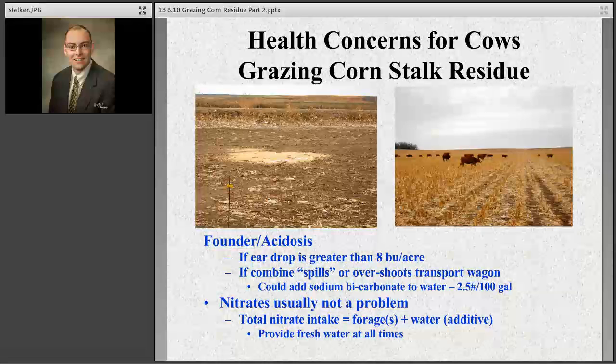One thing I want to talk about is ear drop. We don't have near as much corn in the field with our modern hybrids, but sometimes we can have instances where there's a lot of corn, whether from hail or wind. For example, last year in late October, we had 70-mile-an-hour winds here in western Nebraska, and there was a lot of corn that got knocked down in the field. In fact, in one of the university fields, we estimated we had up to 70 bushels of corn per acre in some parts of that field, and I think that's a real issue.